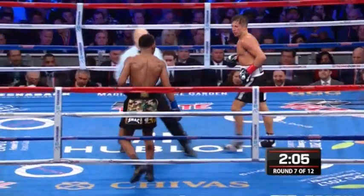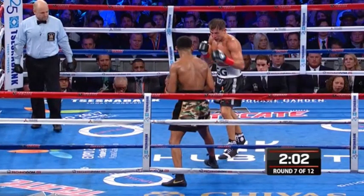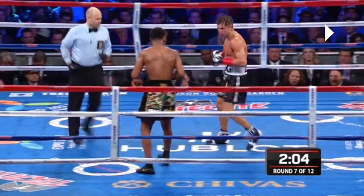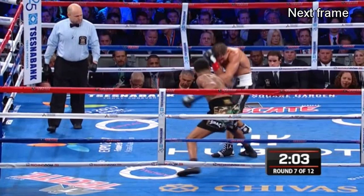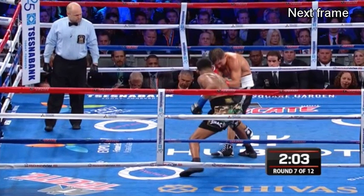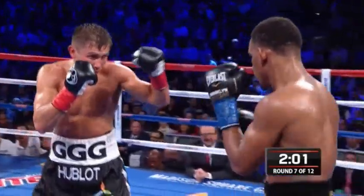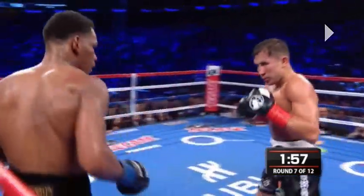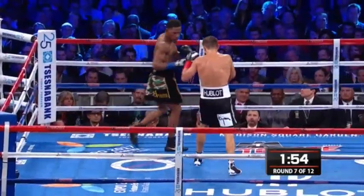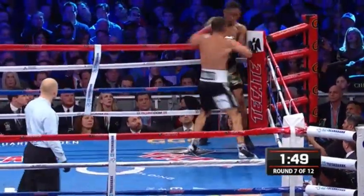Let's go back into regular speed. I think that punch was really low. Let's see. It's on the belt line, I guess. But the referee not saying anything to him. Golovkin's trunks are always a little high, so it's not a big deal. Right there, the hop step. But Danny doesn't fall for it. He doesn't put himself out of position. He's doing really well. Moving around the ring really well.